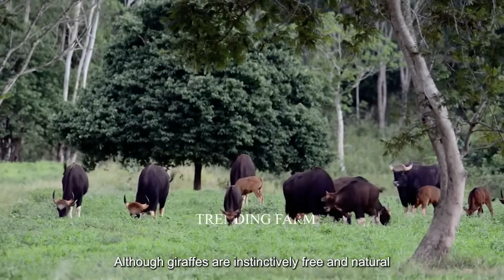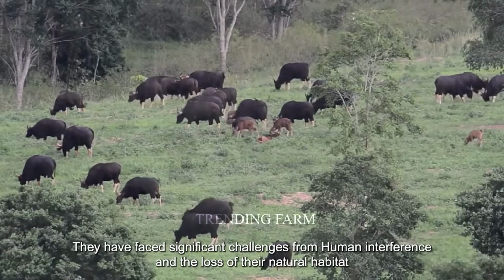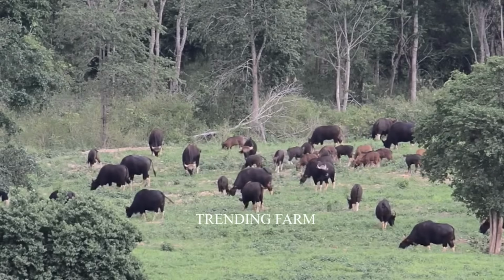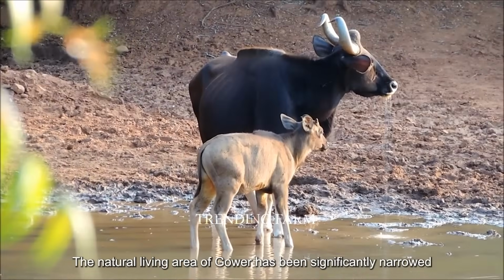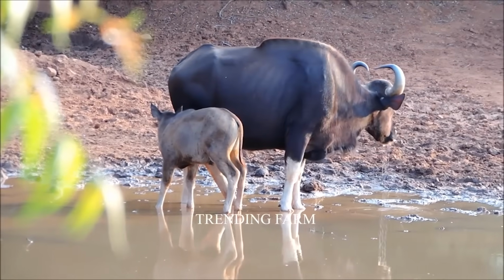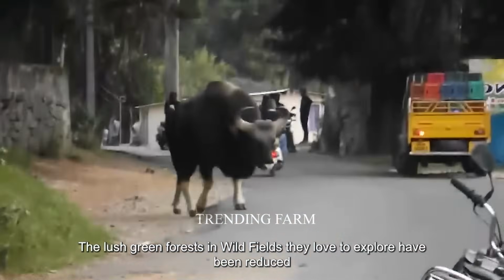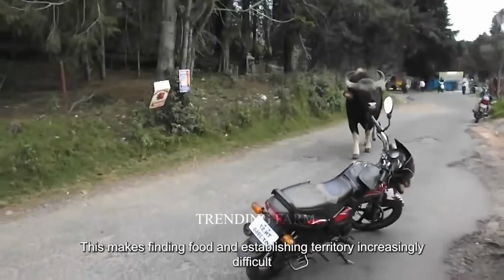Although giraffes are instinctively free and natural, they have faced significant challenges from human interference and the loss of their natural habitat. Faced with the increase in industry and the development of urbanization, the natural living area of Gaur has been significantly narrowed. The lush green forests and wild fields they love to explore have been reduced. This makes finding food and establishing territory increasingly difficult.